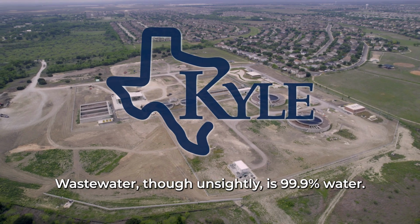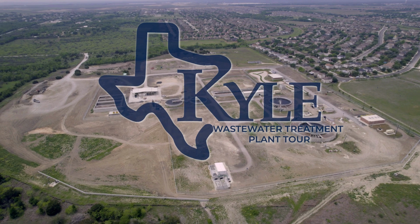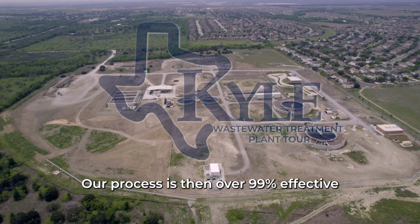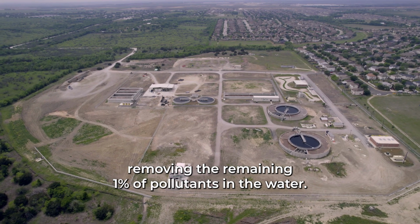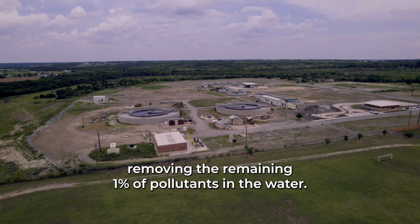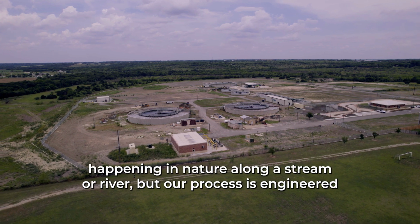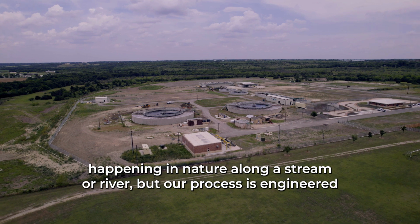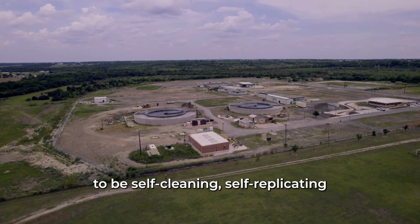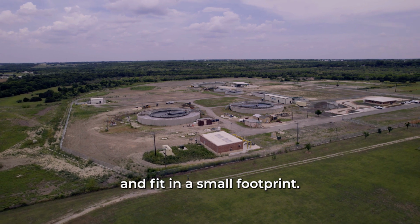Wastewater, though unsightly, is 99.9% water. Our process is then over 99% effective, removing the remaining 0.1% of pollutants in the water. We don't do anything that you can't find happening in nature along a stream or river. But our process is engineered to be self-cleaning, self-replicating, and fit in a small footprint.